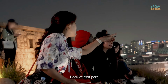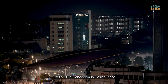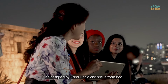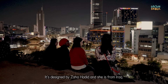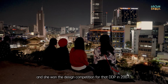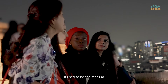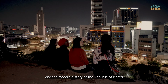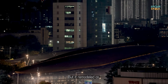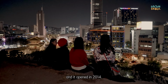Look at the park. Can you recognize the round shape over there? Just in front of you, that's DDP, Dongdaemun Design Plaza. It's designed by Zaha Hadid. She's from Iraq, and she studied in the UK. She won the design competition for that DDP in 2007. It used to be the stadium during the colonial period and the modern history of the Republic of Korea, but it was remodeled as a design plaza in 2007 and it opened in 2014.